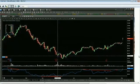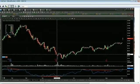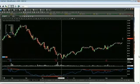Now, if this thing ever does fall out of bed, it's got this hammer candle low that was formed out here on the trading session of April the 30th. And that low has not been tested. It did what it was supposed to do from a hammer candle.